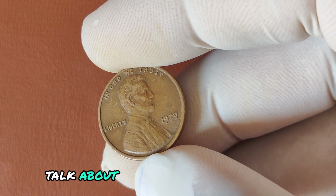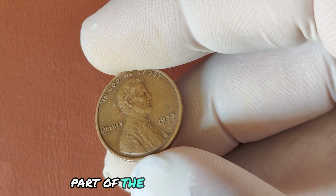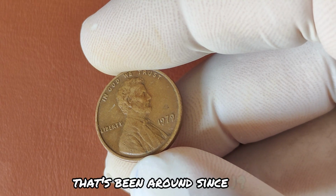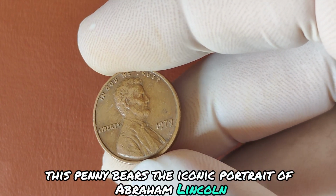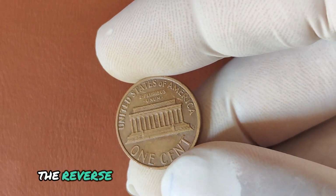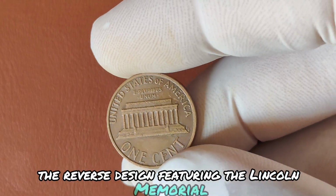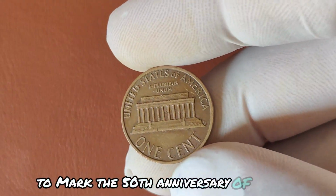Let's first talk about the history behind the 1979 Lincoln penny. Part of the Lincoln cent series that's been around since 1909, this penny bears the iconic portrait of Abraham Lincoln on the obverse, designed by Victor David Brenner. The reverse design, featuring the Lincoln Memorial, was introduced in 1959 to mark the 50th anniversary of the coin.